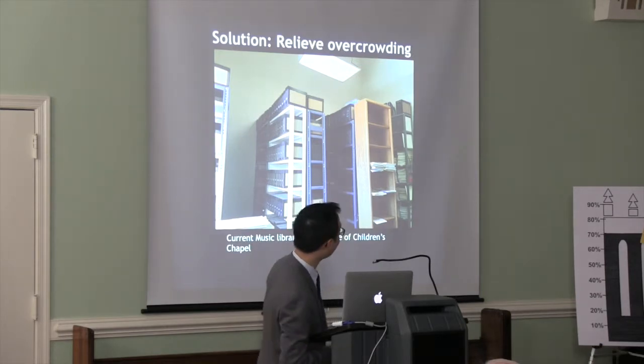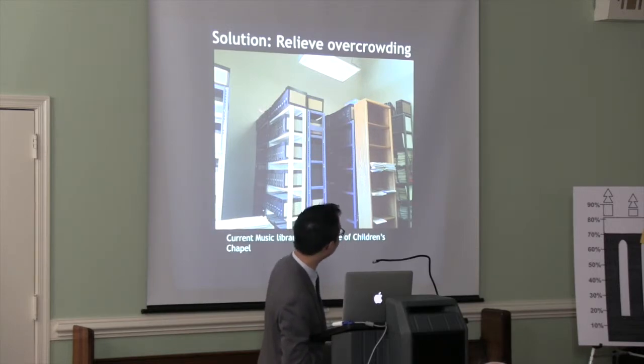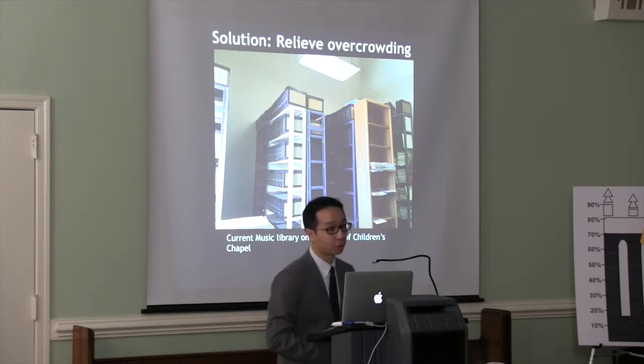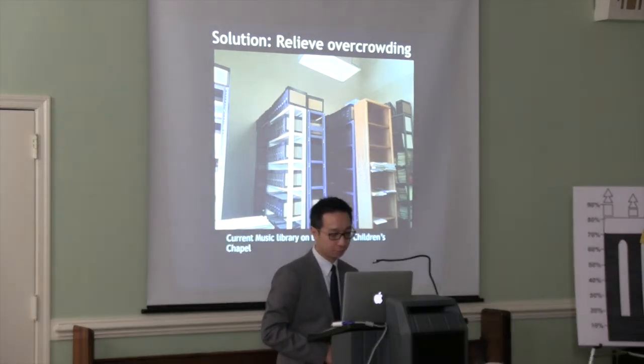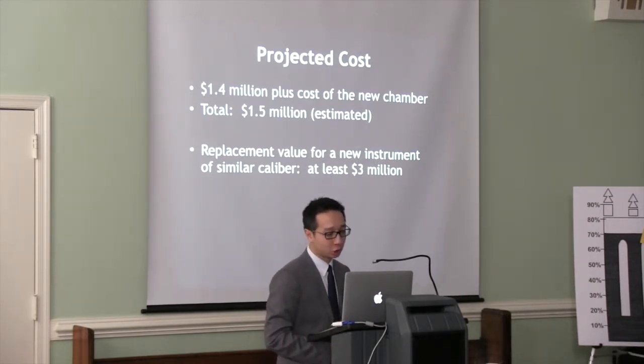On the other side of that window is the current music library, which I'm not sure if any of you have been up to, but we do have a music library, and it houses all of our music. So that's a possibility: to open up the window, which is around right here. That's where the window is. If we create a chamber in this whole area, that would help relieve some of the overcrowding. The projected cost is about $1.4 million, and in addition to a new chamber, so about $1.5 million.